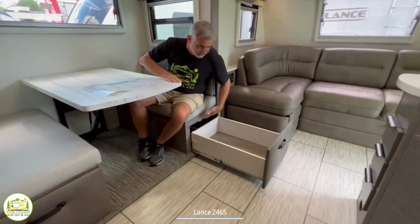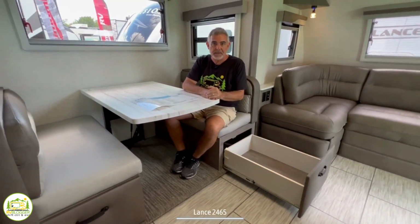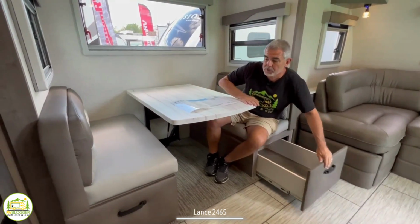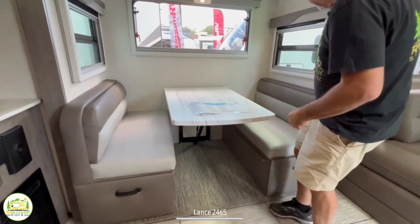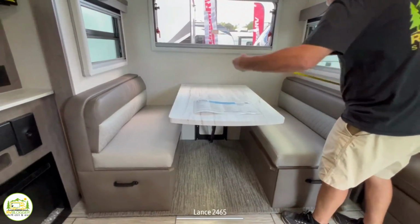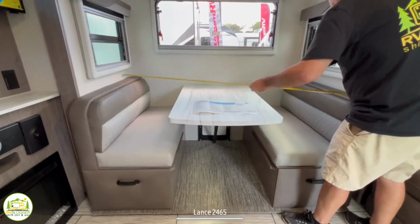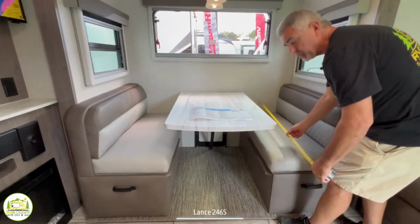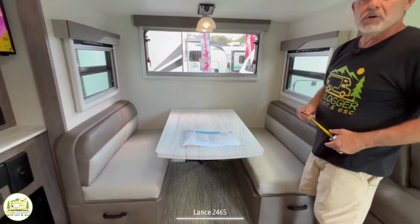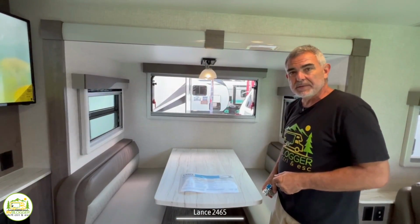have a really nice big drawer that fully extends so you can maximize your storage space. Now, the dinette itself also will drop down and convert into a bed, and if we did that, let's see how big this one would be. So this would get you about 66 inches by about 42, 43 inches wide. So an average size adult or a couple of kids might be able to sleep in this spot.